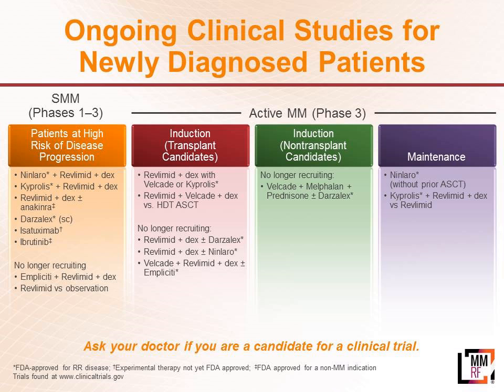These are clinical studies that are ongoing or just recently completed. These are the kind of things we're studying for the future. And so we're looking at, for patients at high risk in smoldering multiple myeloma, to treat them with 3 drug combinations. You see there Ninlaro, Revlimid, Dex, Kyprolis, Revlimid, Dex.